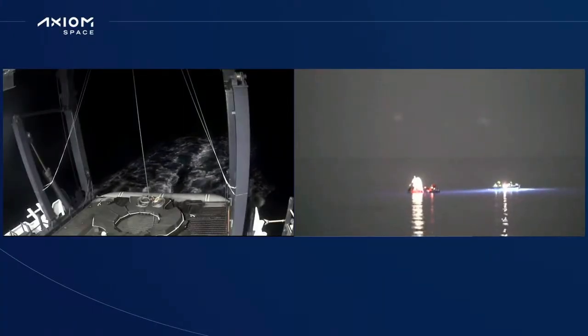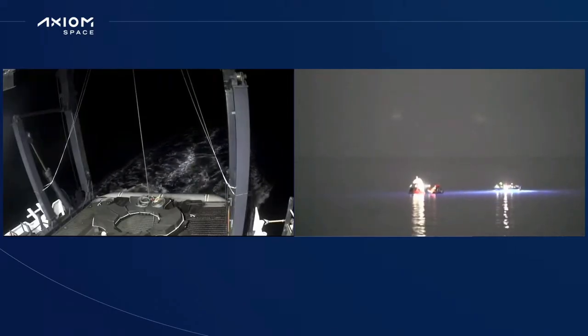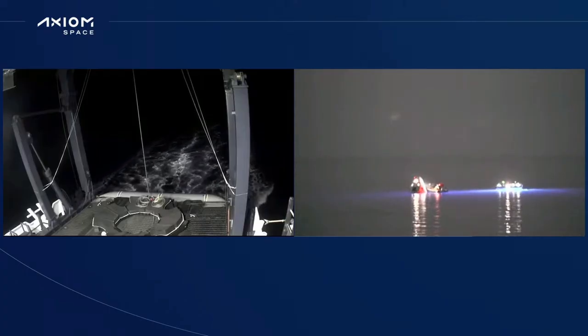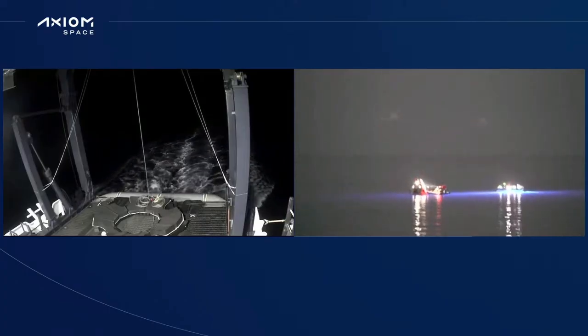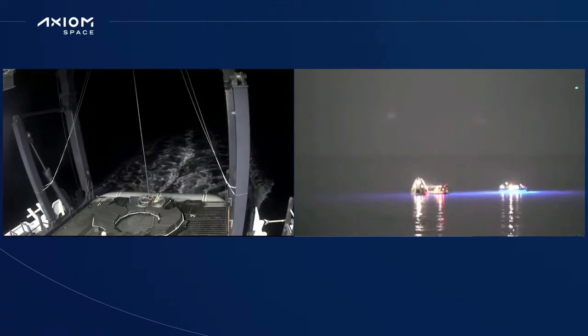Got a better view now of the recovery team there on the right-hand side, making progress with getting the Dragon capsule rigged and prepared for lifting out of the ocean and into the platform there on the left-hand side of your screen.